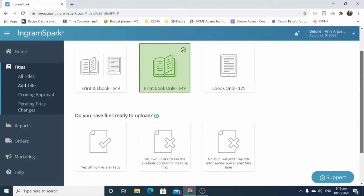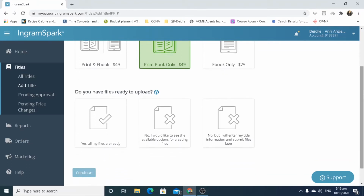Okay, now let's go forward. So we've decided to do our print book through IngramSpark. Now here is the second question. It's essentially asking if you're ready. Do you have your files ready, or are you just going through to get your links? What are you doing here, right?